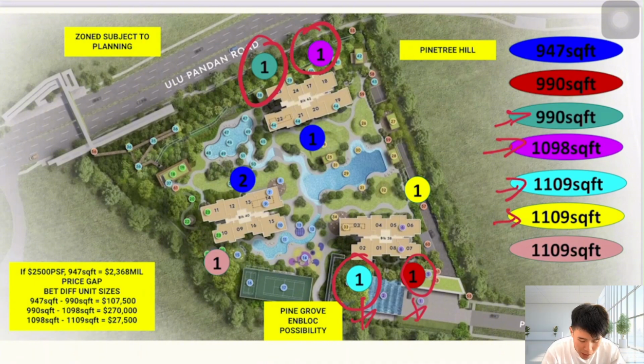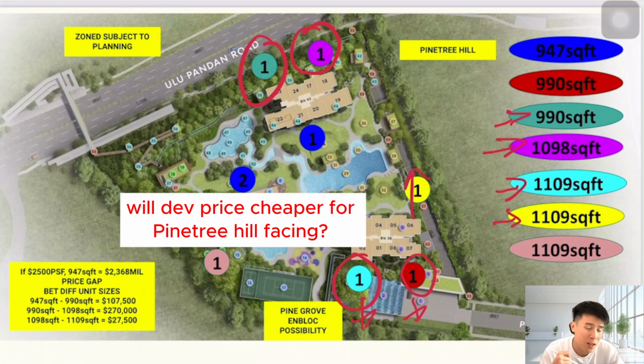Then for the 1109, another stack will be facing towards this side. So this side I'm quite sure will be slightly more expensive, but it will be facing towards Pinetree Hill there. So I don't know if the developer will actually price it slightly cheaper simply because it's facing towards Pinetree Hill.